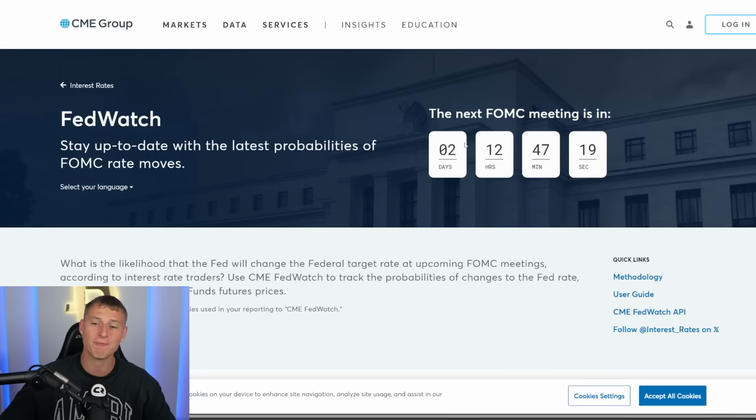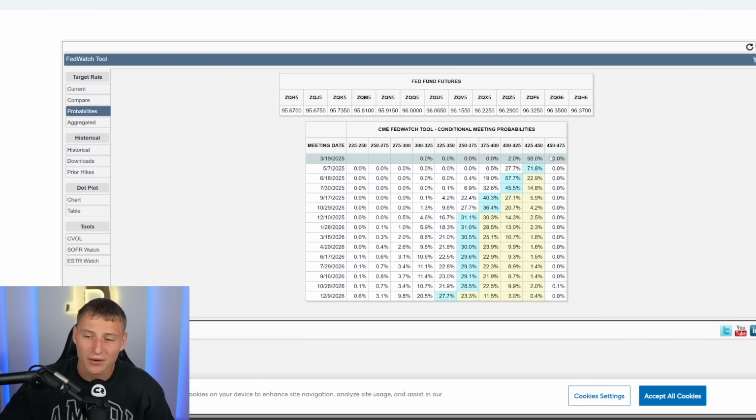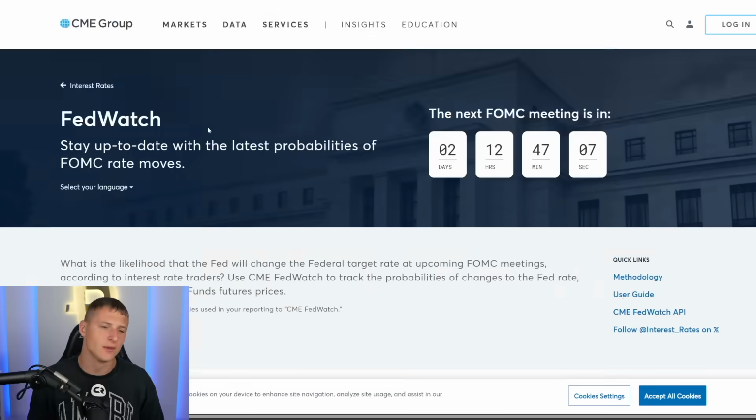Further on, in 2 days from now, we're going to get the FOMC meeting. We basically are guaranteed to have no rate cuts whatsoever, but we do know that later this year, we're going to get 3 rate cuts, and the interest rate decision is not going to be so important.